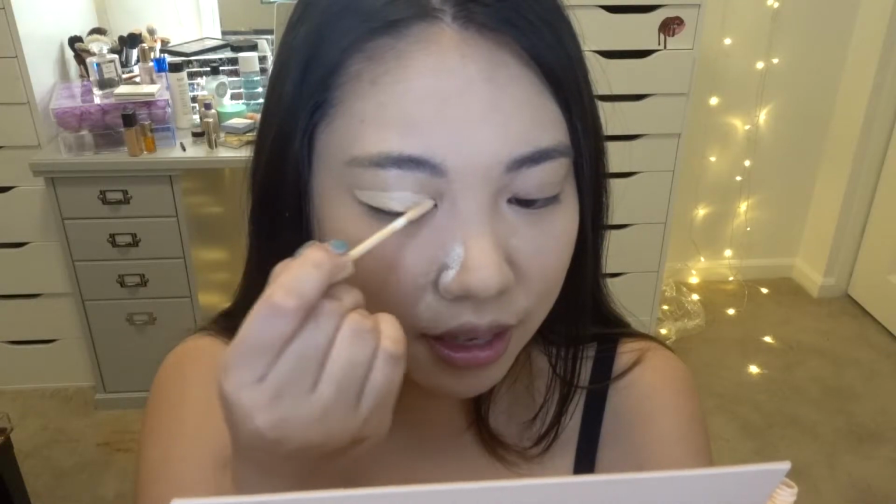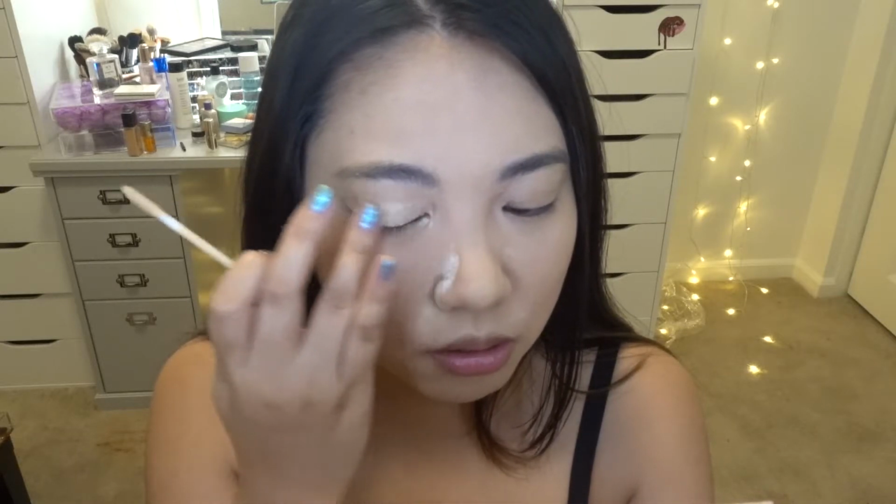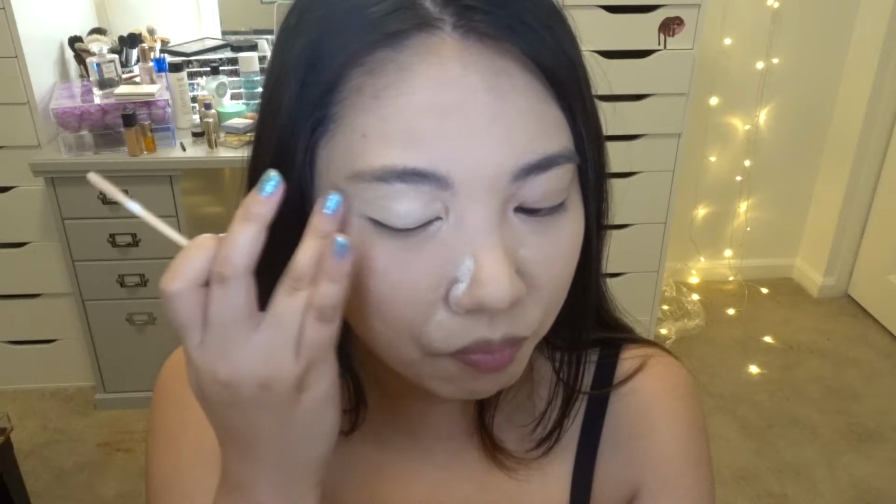I think I like this color better than the white one just because sometimes I feel like white can be a little bit too harsh on my skin tone. So I'd rather use one that's closer to my skin tone. I kind of wish they could bring this one back because this is my fave out of all their primer potions. So yeah, we shall see if they're gonna bring it back. But I'm gonna enjoy it while I still have it.